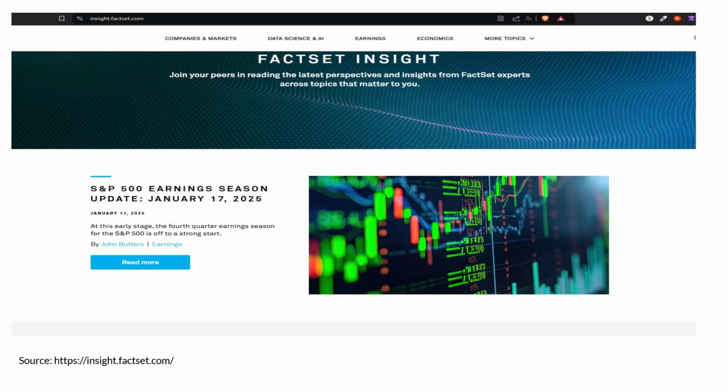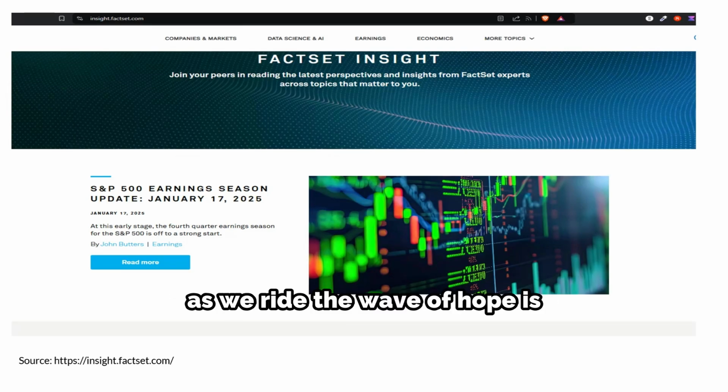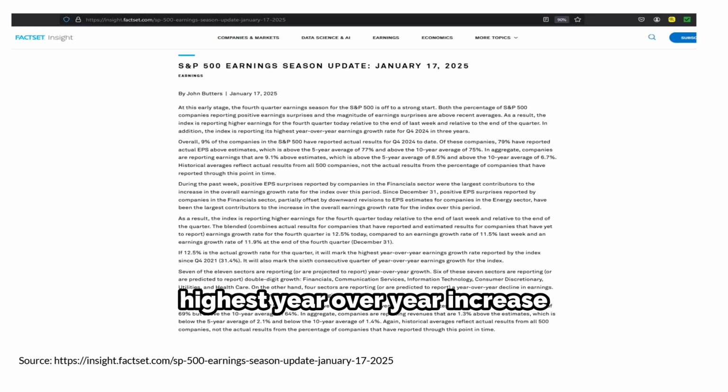That being said, there is some good news though, as we ride the wave of hope, is that fourth quarter earnings look really good according to our friends over at FactSet. In their latest report, according to FactSet, companies in the S&P 500 are reporting their highest year-over-year increase in earnings growth for the fourth quarter in the last 3 years.